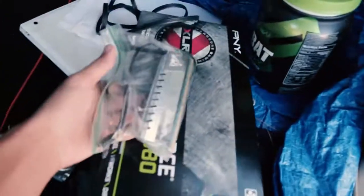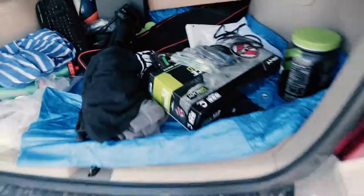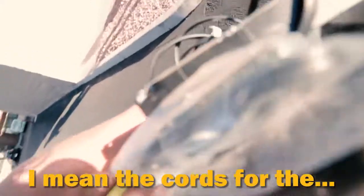Why do we have all this stuff in our car? Well, let's go find out. I was wondering if we could head into the Starbucks and just slip it on real quick. Okay, I mean, the cords for the hard drive, the power supply is not even plugged in yet. Oh, really? I see. Here, I'll throw this back in my trunk. So I can't test what I'm about to purchase.